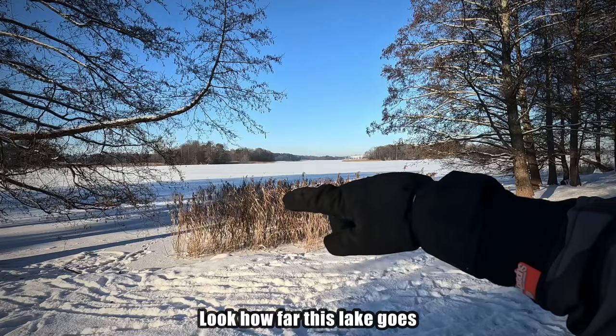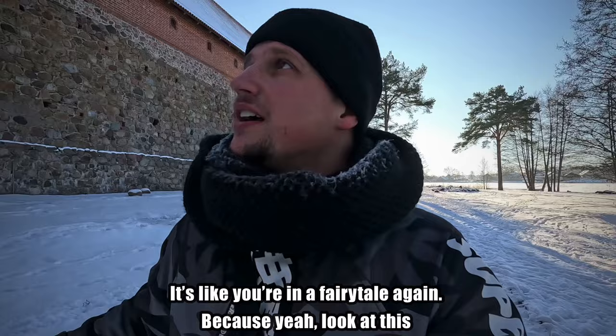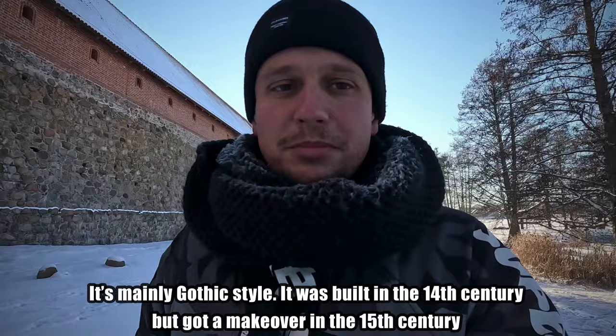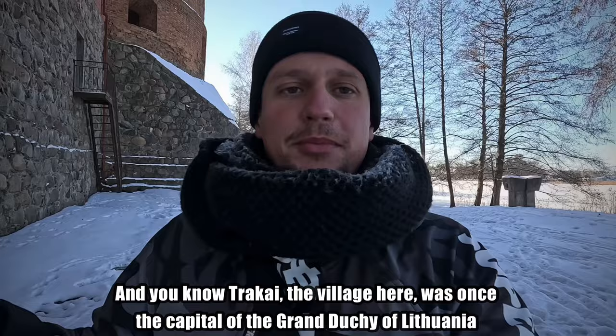Look how far this lake goes, all the way there to the hilly side. It's like you're in a fairy tale again, because, yeah, look at this. It's mainly Gothic style. It was built in the 14th century, but got a makeover in the 15th century. And you know, Trakai, the village here, was once the capital of the Grand Duchy of Lithuania. So it's bursting full with history.